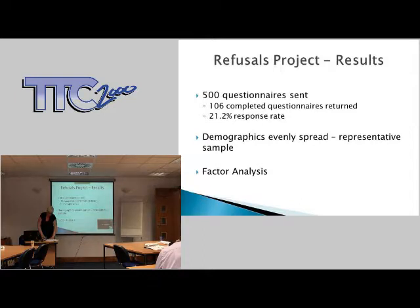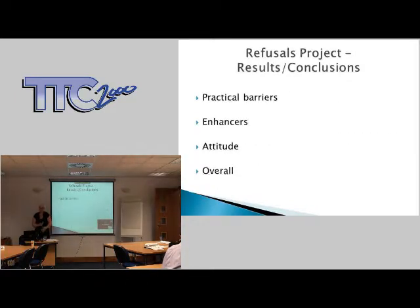So once all the responses were returned, we did what was called factor analysis. So we grouped together specific factors to see which were linked together, and these split into practical barriers. These are things like work commitments, childcare issues, having to travel too far to the course, that sort of thing. So anything that wasn't to do with their attitude, was to do with actually being able to get to the course in the first place.